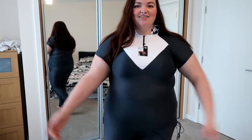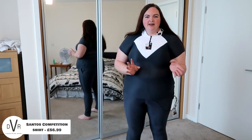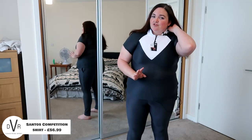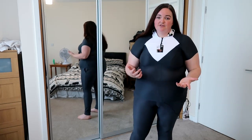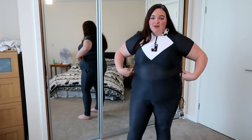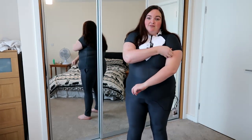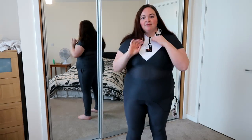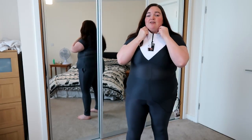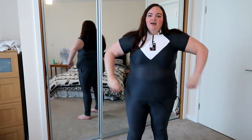It does fit! So, this is an XL. I believe it is meant to be an 18, but I'm definitely more a 20 up top, and it does fit me. And I was thinking it might fit me elsewhere because it's really stretchy, but the sleeves are going to be tight. Nope, sleeves are not tight. It's not tight around my neck, which is another issue that I really suffer with shell shirts.